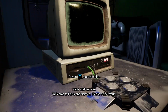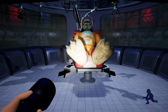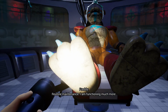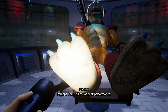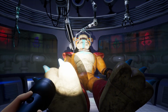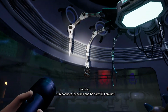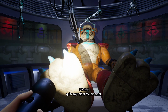Welcome to Parts and Service. Please enter the protective cylinder to continue. What did they do to you? Routine maintenance. Can't move. I'm functioning much more better now. Grammar function error. Perhaps I am still not at peak performance. Could you reattach my head? I don't know. It looks complicated. Just reconnect the wires. I'm gonna die with this. Be careful. I am not quite myself at the moment.